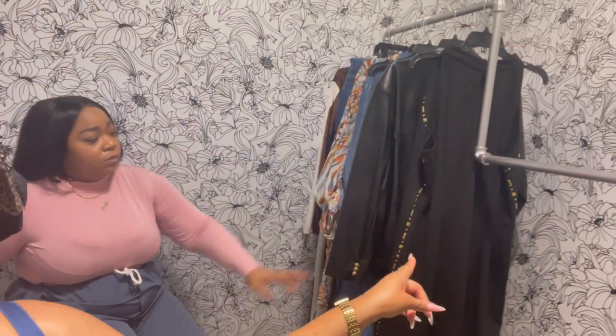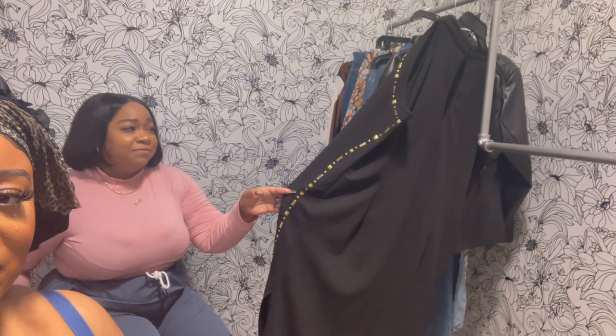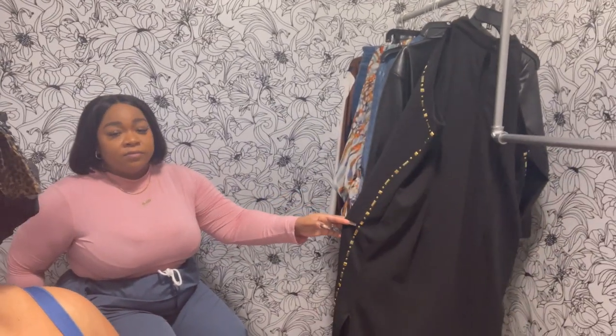Okay, y'all. I'm changing into look two. I always put this back on so I don't mess up my hair and makeup. Girl, Backstreet Boys started playing in the background. Had to cut the music, okay? But this is the second look, this black and gold embellished dress.